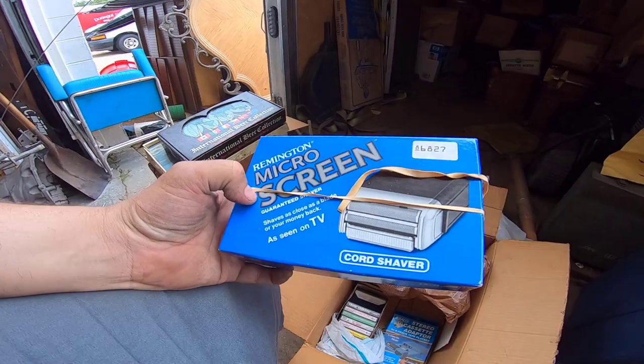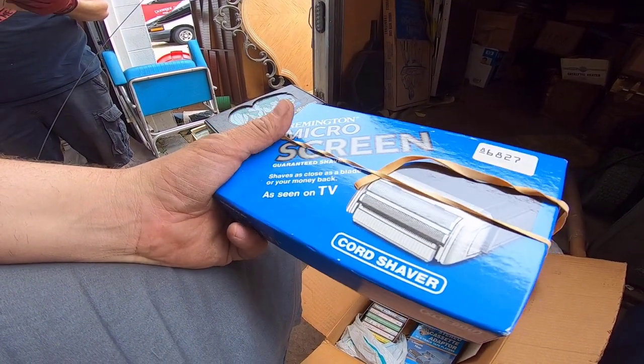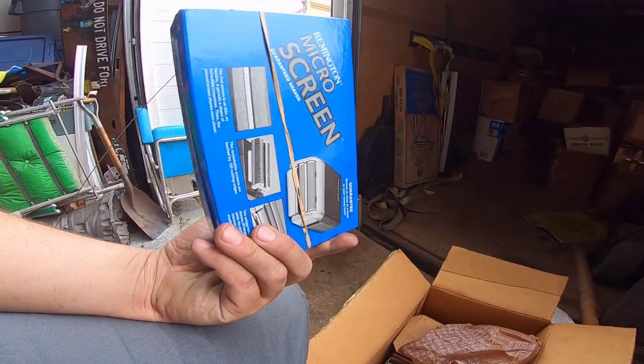Got a Remington micro screen. As seen on TV. Don't let that near my son. Yeah, my son used my electric shaver to give himself a haircut. It's as bad as you think it looks. Just leave it at that.